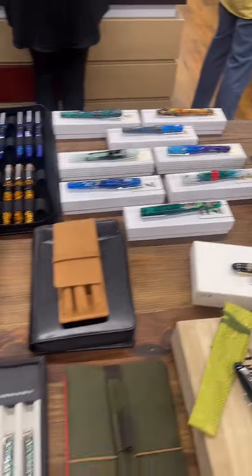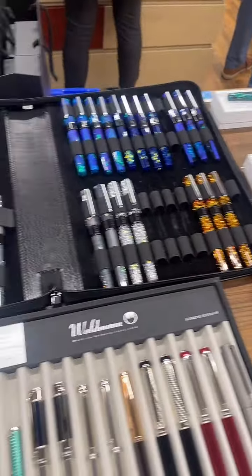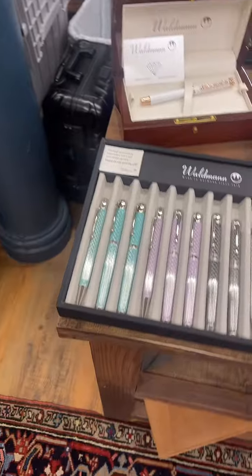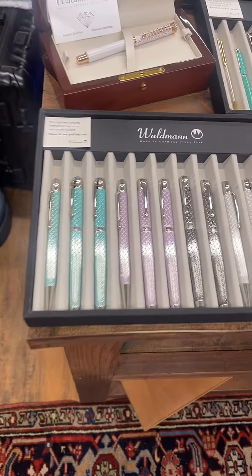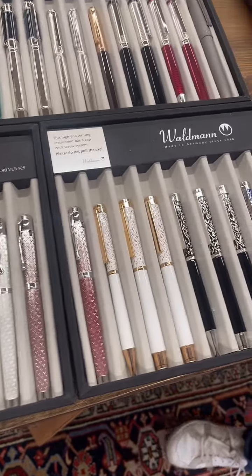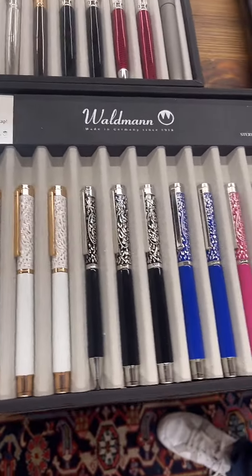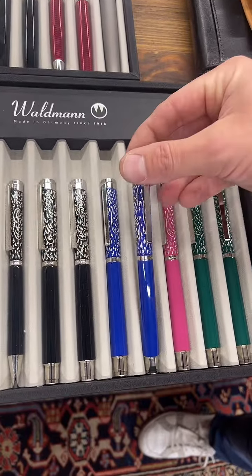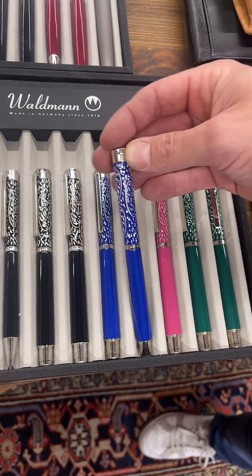We have all the Banus. We have even more under the table. We have Endless. We have Girologio. And, of course, we have Waldmann. Waldmann is one of the best German manufacturers of writing instruments in the world. They use sterling silver, hand engraved, like the Zetra Vienna here. These are hand engraved by Waldmann's master engraver, Stephanie Ottilie.